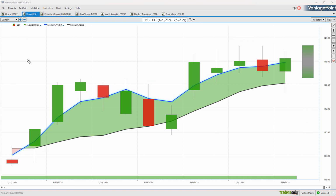Now, here's Hess, and we've seen some interesting things coming out of energy, right? So we had this big sell-off last week, but we're starting to see a lot of these stocks actually turn higher. And this is very interesting here in Hess. Now you see you got this blue line crossing above the black line, and look at this neural index. So even despite some of that weakness around the Fed, look at all this strength.